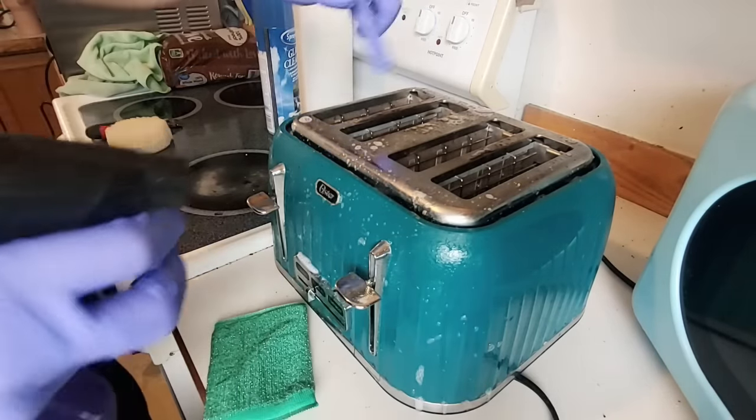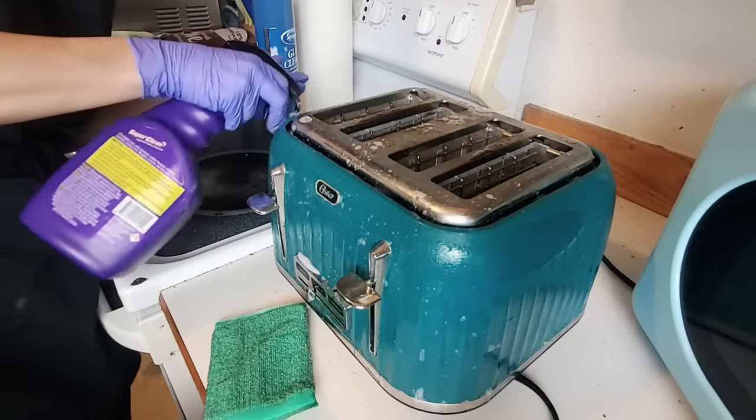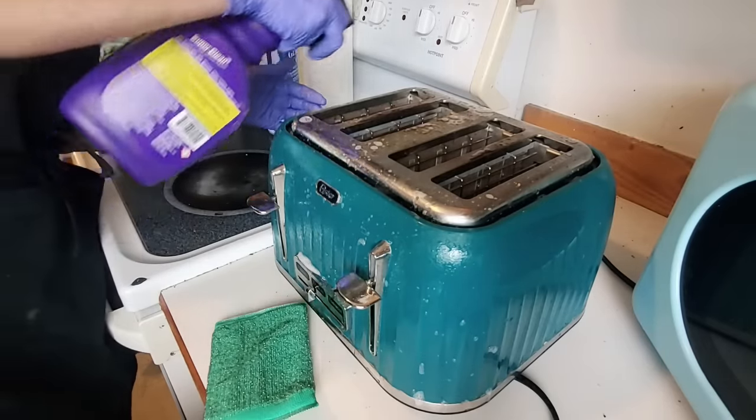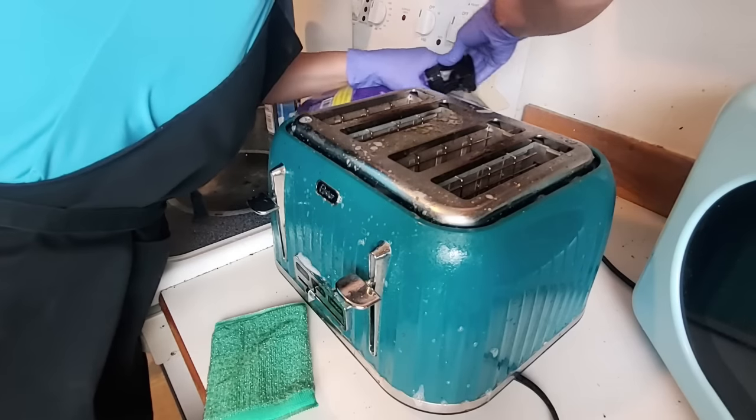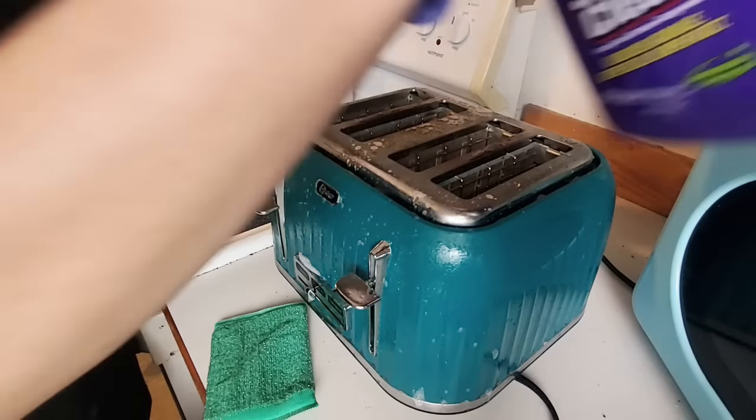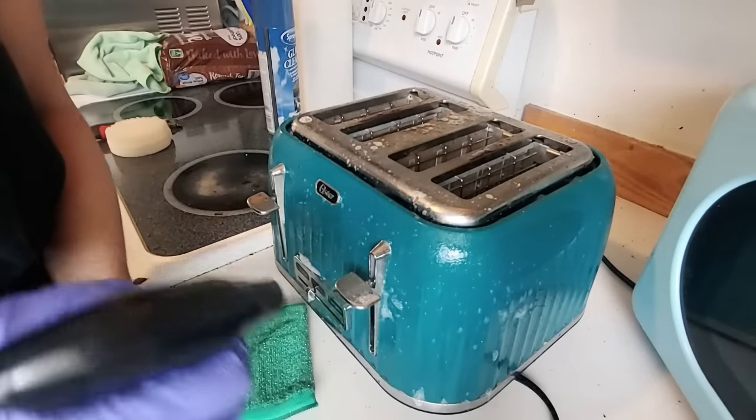Why they made it with that crevice in there. Oh, this? Yes. I know! I'm like, yeah. What? Yeah. I mean, it collects all the crumbs. I know, it's kind of funny. Mm-hmm. I think they would think about that in the design, but.